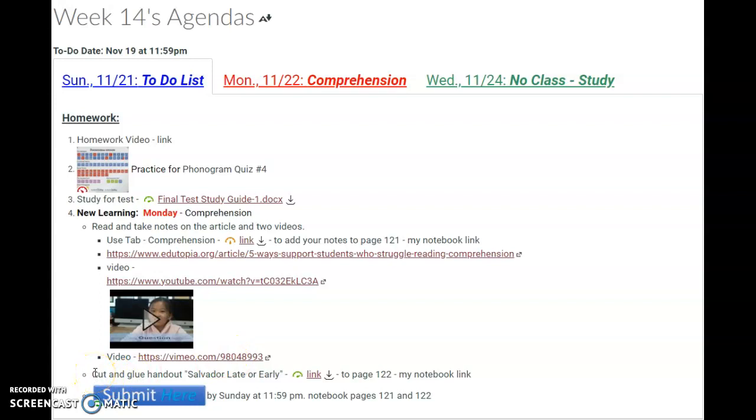Last, I'd like you to cut and glue out Salvador, later, early. I handed that out in class. I need to put in my notebook, but you're just cutting it out and gluing it onto page 122. When you're finished, turn in page 121, the notes with the tab, and then 122, Salvador, later, early.